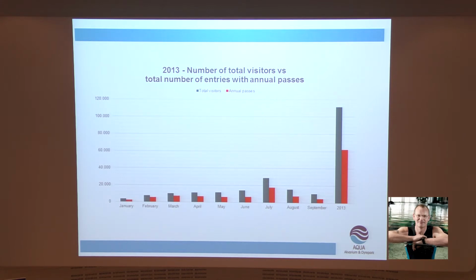But this figure is to tell you a little bit about the difficulties that we're facing. The blue one is the total number of visitors per month, and the red one is the total number of visitors per month coming in on an annual pass. You buy one pass in January, and you can come as many times as you want the rest of the year. You can see it's a big fraction, and this is until September, and if I add this up, you will see the number 55%, which is the number of people returning on an annual pass.